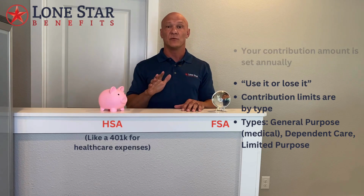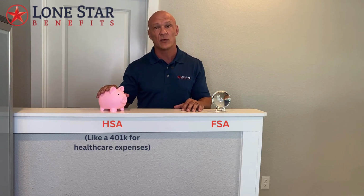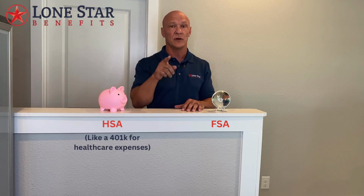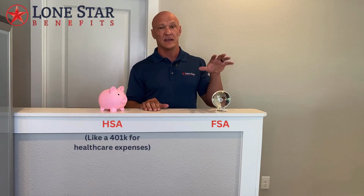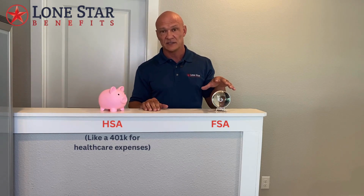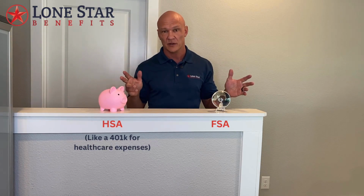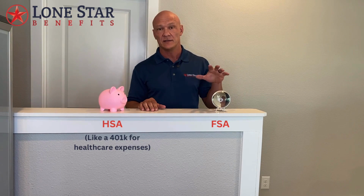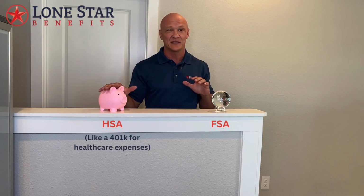So let's summarize what we just talked about. An HSA is tied to an HSA qualified medical plan. You own the funds and they never expire. Funds can also be invested. An FSA is not tied to a specific type of medical plan. You have a use it or lose it component. There are 3 different types. The employer owns the account. This is a high-level overview comparing an HSA to an FSA.